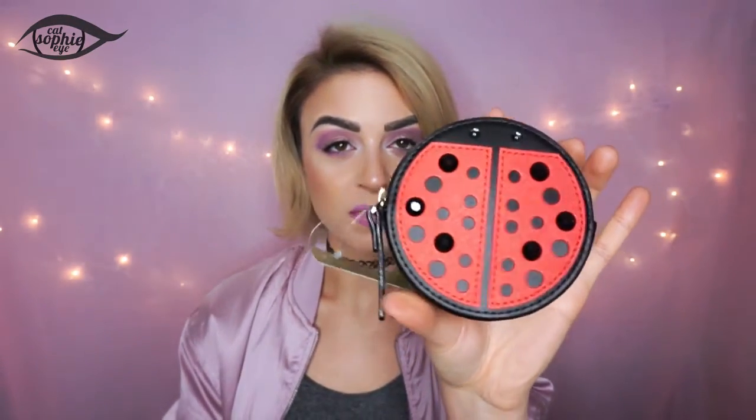Next is a really cute ladybug coin purse from Kate Spade. I love Kate Spade so much. I just think her stuff is so fun, yet so elegant, and it's just so cute.